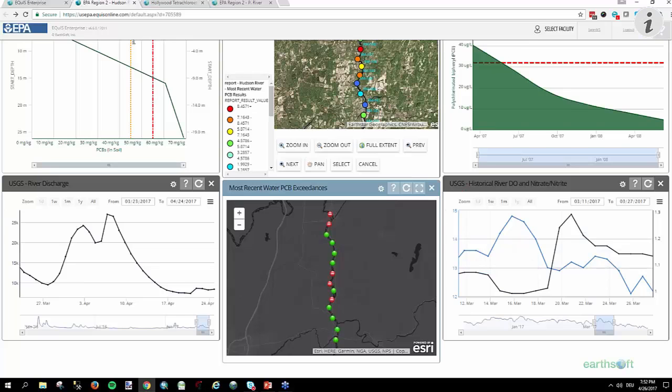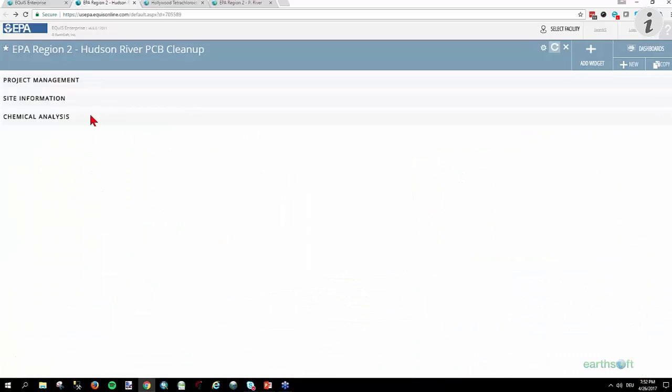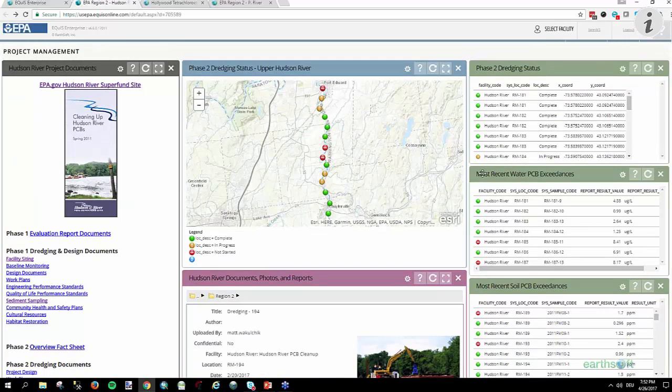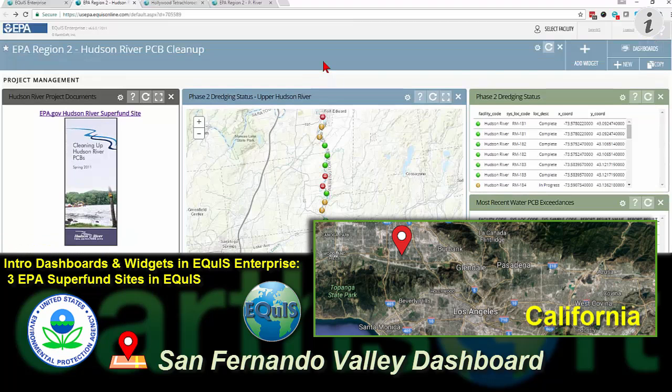So Hudson River cleanup, another dashboard with 3 sections that we had here, totally different, but also just showing another way to view your data in the EQuiS database. Okay, Hudson River. So let's look at one more, the San Fernando Valley dashboard.